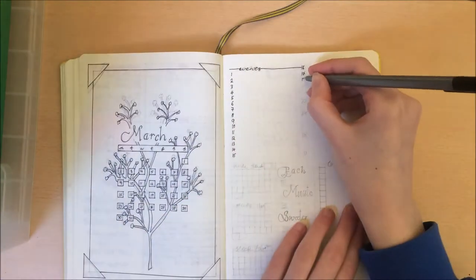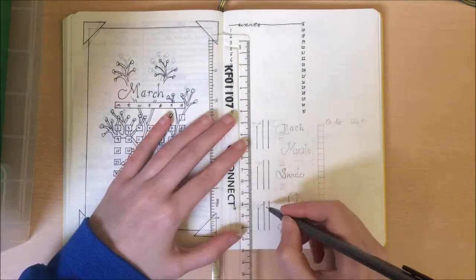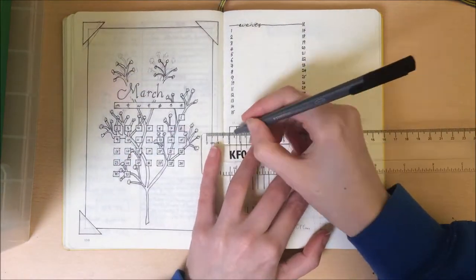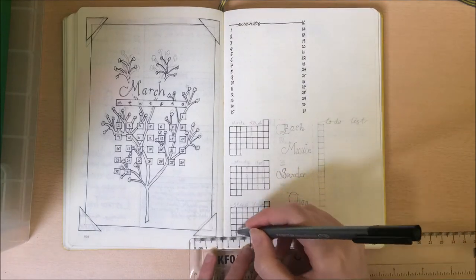I've kept with the usual side page to the monthly spread, including the events, the habit tracker and my to-do list, but this month I decided to separate my reading tracker, as you'll see on the next page.